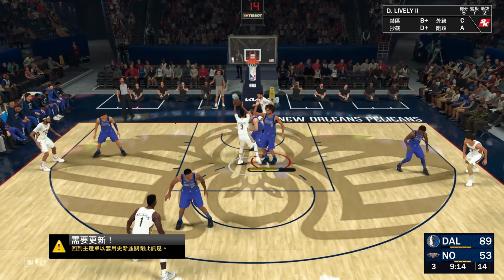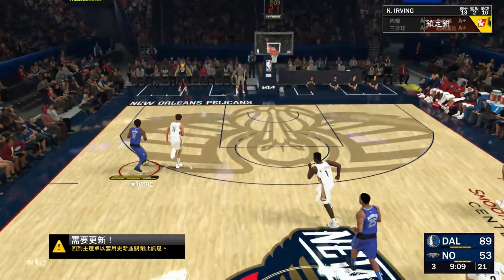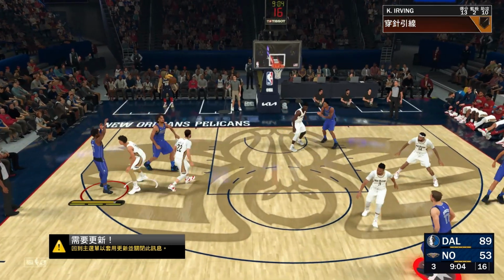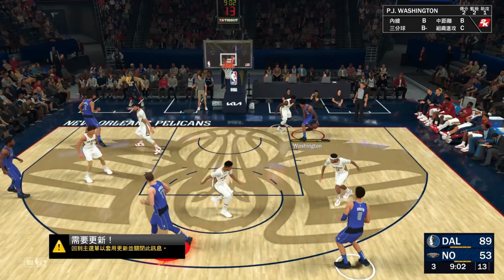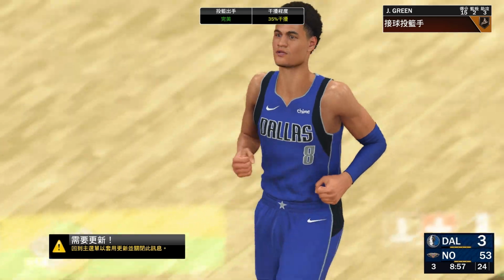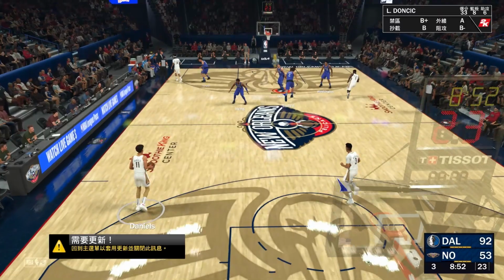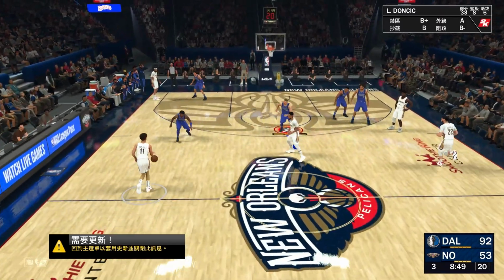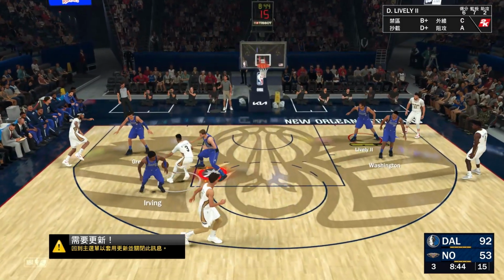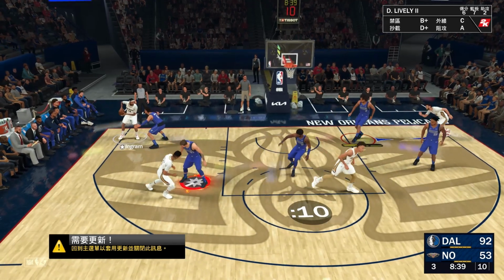McCollum against Doncic. McCollum, no good. Mavericks have gone 4 of 6 from the field since the start of the third. The kick out to Irving. Back to Washington. Outside, Green. And he's good on the 3-ball. Green's got 15. Oh, great ball movement there. The Pelicans have gone only 1 of 5 from the field since halftime. Very slow start offensively. Doncic against McCollum. In the corner, it's Ingram.